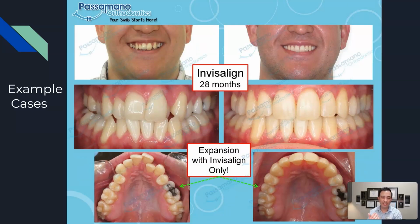Can Invisalign expand arches? The answer is yes, they can expand arches just like braces. The patient had a very narrow arch, multiple crossbites in the back. We were able to expand, widen his arch, give him a great smile. And this is one of my favorite cases, actually. I think his bite looks great, teeth look great, smile looks amazing. So I'm just thrilled with the results.